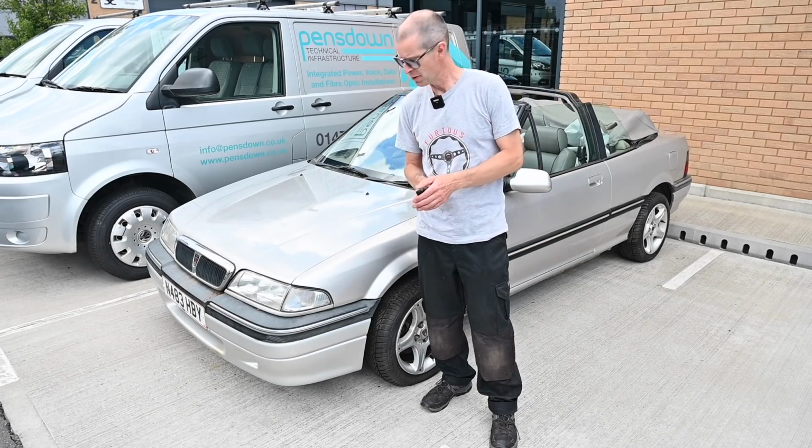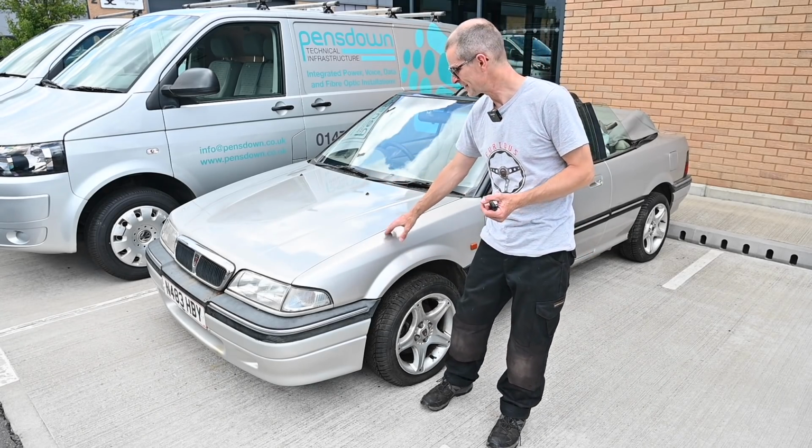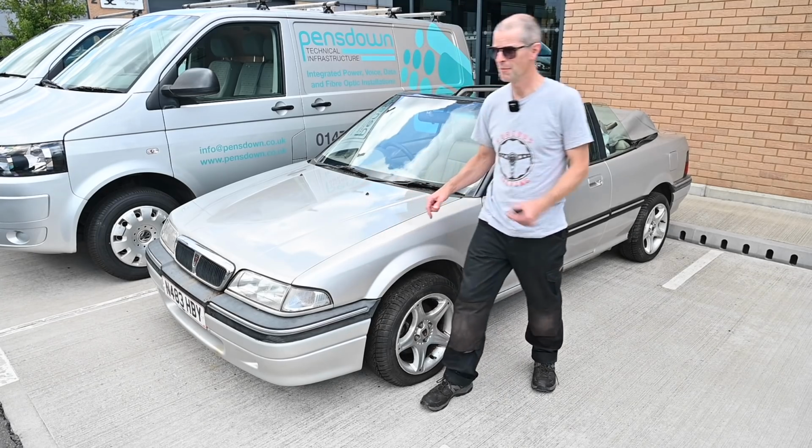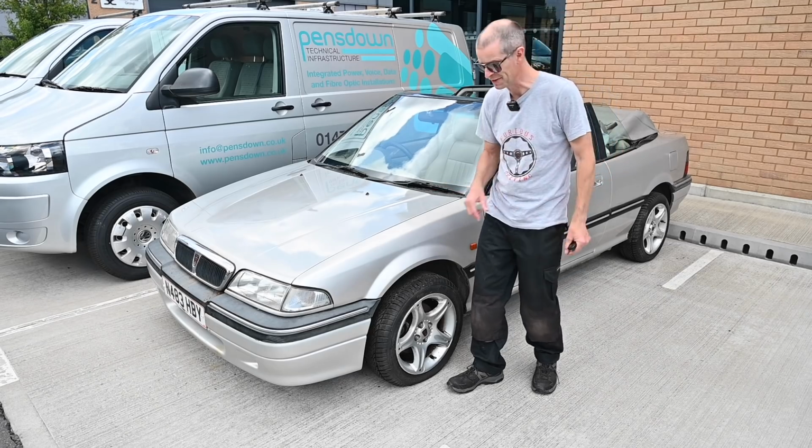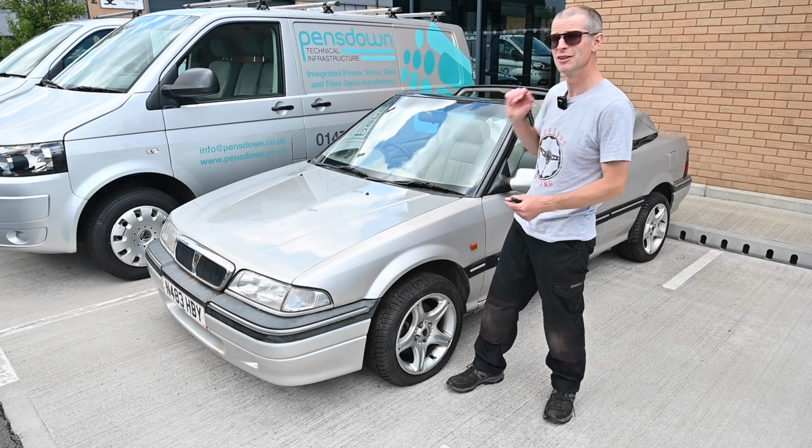The thing is, though, there are under 300 of these left on the road. Maybe I'm exaggerating by saying 300, maybe it's even less than that. They are just minuscule numbers. It's too good to break. People are saying it looks rotten, it looks terrible.